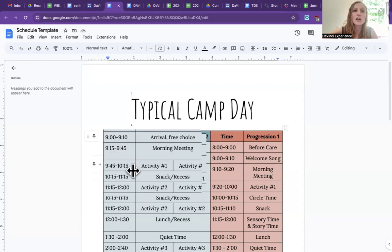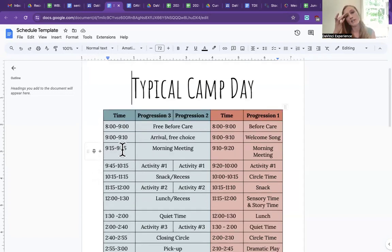Once 9 o'clock comes in, that's the official drop off time. So a lot of kiddos are going to be arriving at 9. So we give it a little bit of a grace period. 9 to 9:10 typically is the arrival time. That's also when a lot of teachers and counselors are arriving as well. So we typically won't get our day started or break into groups until around 9:10, 9:15.